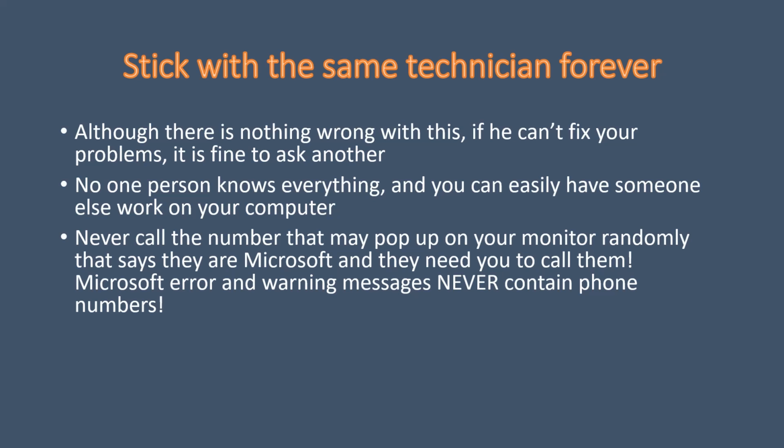Never call the number that may pop up on your monitor randomly that says they are Microsoft and you need to call them. This is a bad, bad, bad thing. This Microsoft error, it's malware basically, and it pops up on your screen and it'll basically say, we've detected a hardware error. Call us immediately, and give a phone number. Microsoft messages will never contain a phone number.